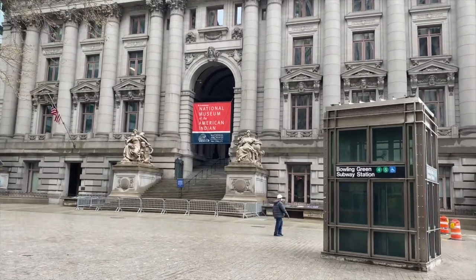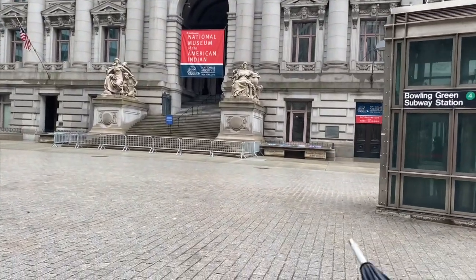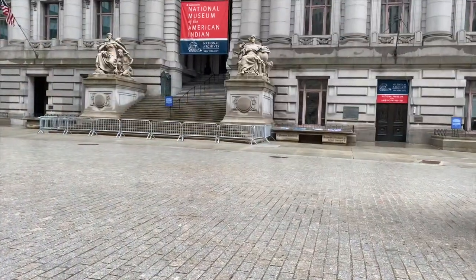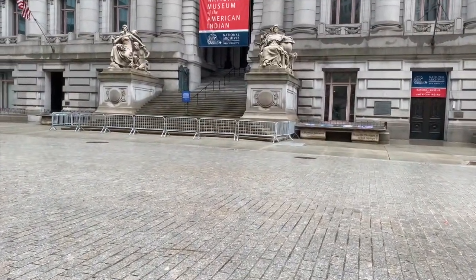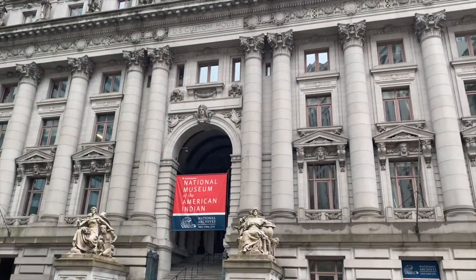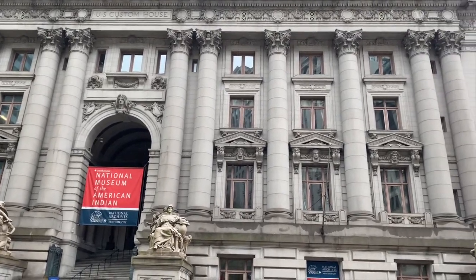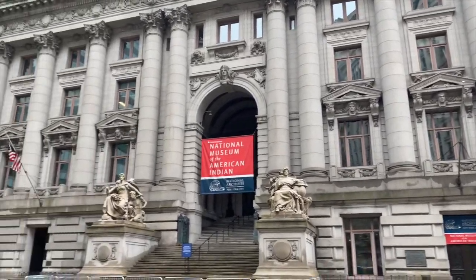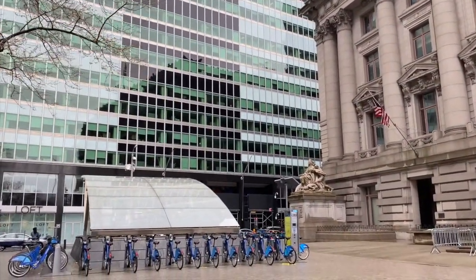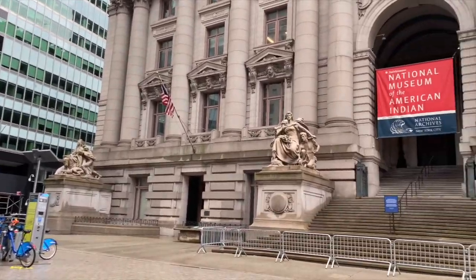It's a rainy day here in New York. In fact, I'm going to pop up the umbrella. Right now, I'm in front of the U.S. Custom House, which is the National Museum of the American Indian. And I thought we're downtown. It's a rainy day. Let's just take a look around.